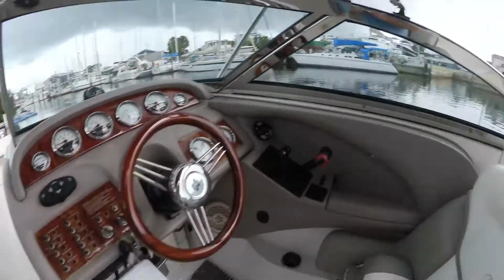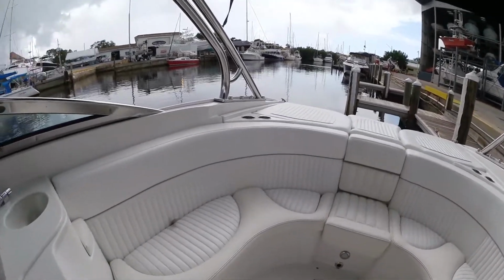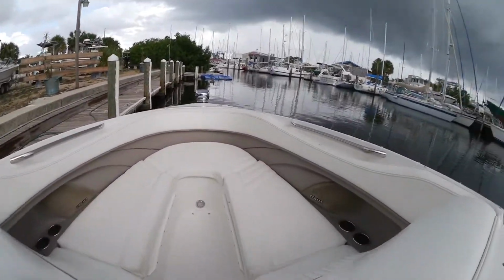And this owner kept an open checkbook with a well-regarded local mechanic. All the service is up to date. In terms of opportunities for the new owner to improve this boat, anybody buying this 2002 Cobalt 282, I think would think it shows very well.